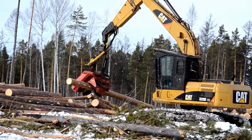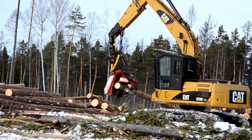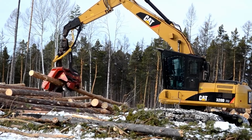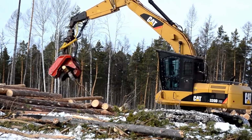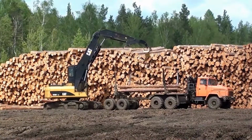The 320 DFM's cutting-edge technology not only enhances operational efficiency, but also prioritizes safety. With advanced safety features and user-friendly controls, operators can confidently navigate through various cutting tasks. The machine's powerful engine and durable construction further contribute to its reliability in challenging forestry environments.